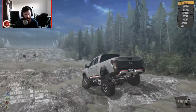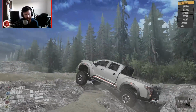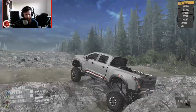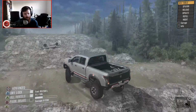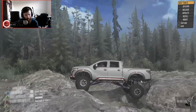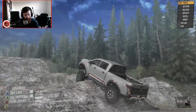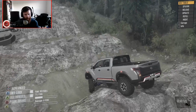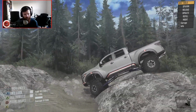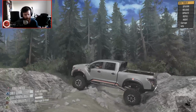All right. Now for the rock section. As you can already see, this thing has way more flex than the other version did, the pretty much stock version. It still does drag its bumpers, though. It's really hard to get around those angles.